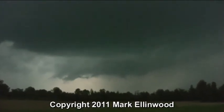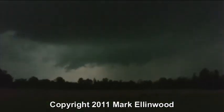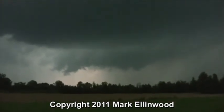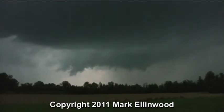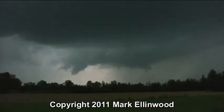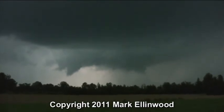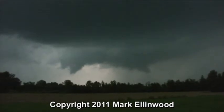Can see the rotation from left to right in front of it. Watching the back edge. Come on, baby, you've been trying so hard all afternoon. Let's do something. It's rotating like crazy. I mean, it just keeps rotating.